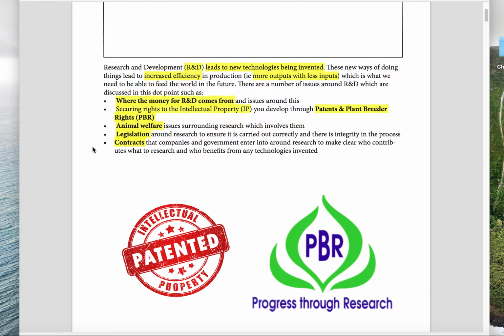Now, basically, research and development leads to new technologies being invented. And so we come up with new ways of doing things by looking into problems and coming up with solutions to fix them. And therefore new technology is created to fix those problems. So the reason we do it is because it leads to increased efficiency. And so that means we're basically getting more outputs with less inputs. And it helps us to feed the world in the future, for example, with all the extra food we need to provide. So there's a number of issues around research and development.